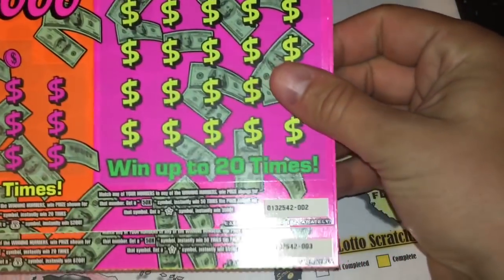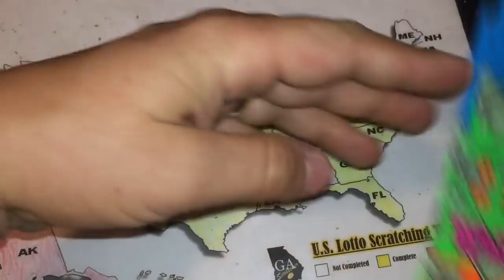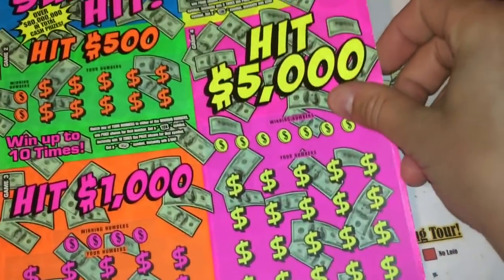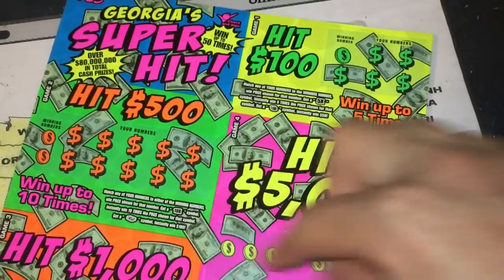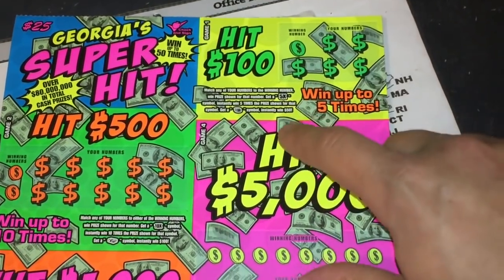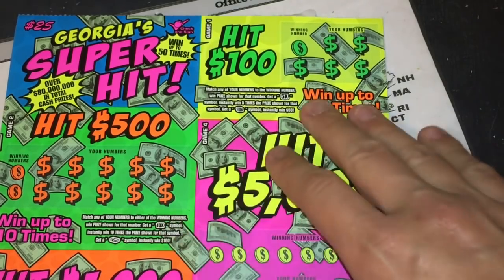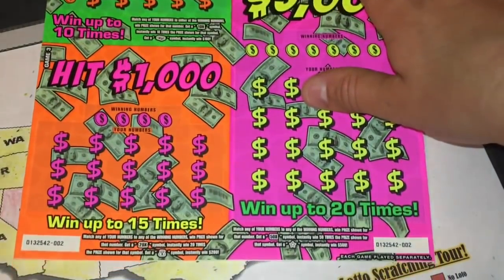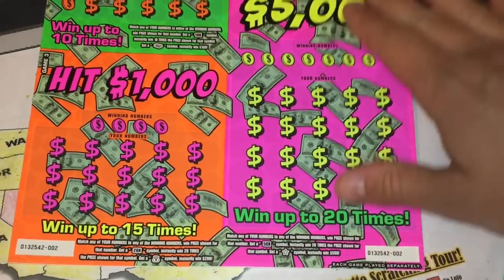All right, so we have ticket number 2 and 3 here. Here's our verification numbers, and we'll start with ticket number 2. The way you play this game is it's 5 separate games. You can hit 100, 500, 1,000, and 5,000, and it's a matching number game or symbol. So in this game, you're looking for a 5x or a stack of coins. This is a 10x or a stack of cash. This one is a 20x or a bag of money, and this is a 50x or a star for 500.